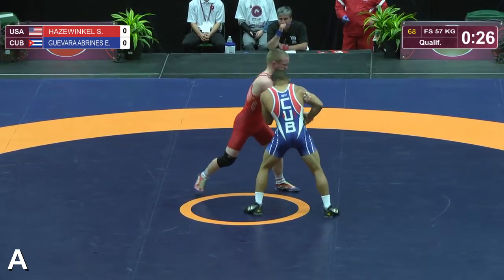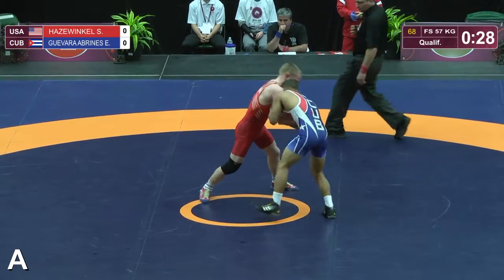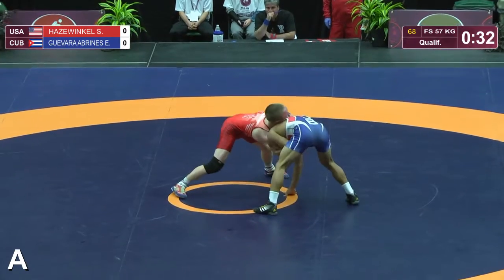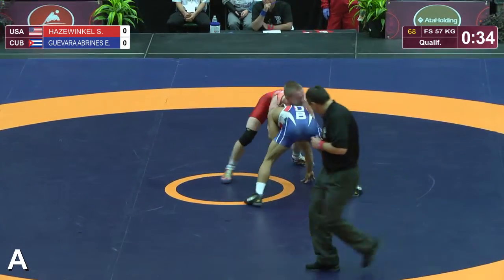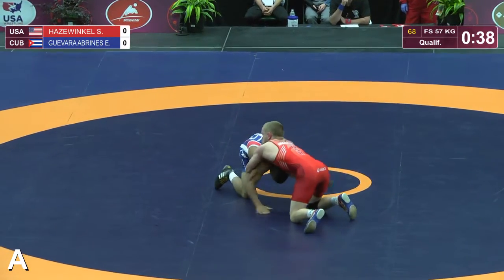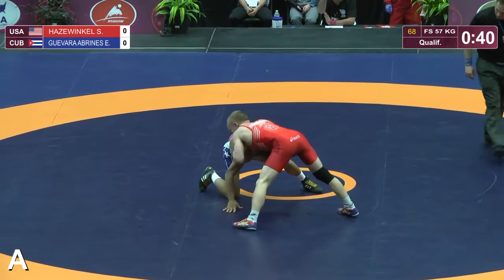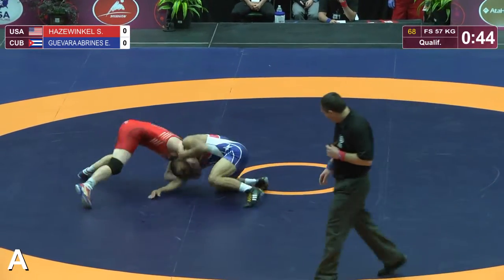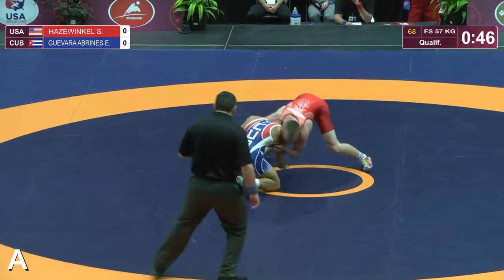He's going across the body there. Looks like Abrines has elbow control and now into a front headlock for Hayeswinkle. He's pretty dangerous from this position. And Abrines is doing a good job of switching his head to the other side to counter and then almost scoring on him, scoring for himself there on what looked like a dump position.